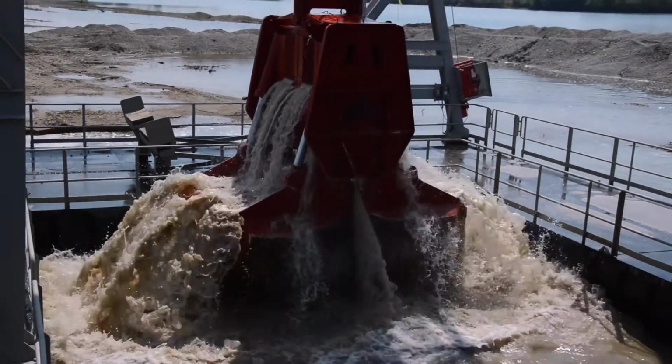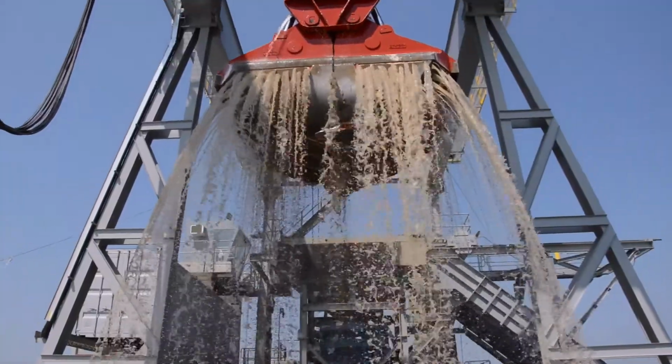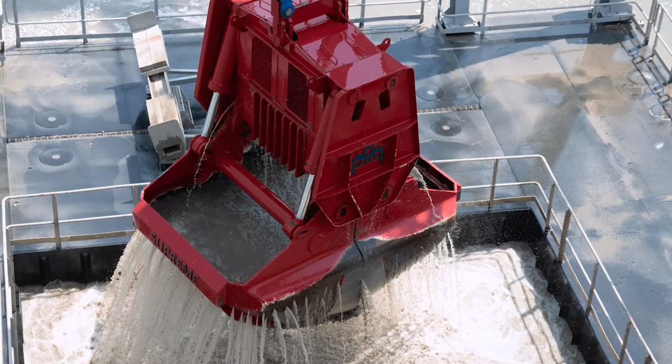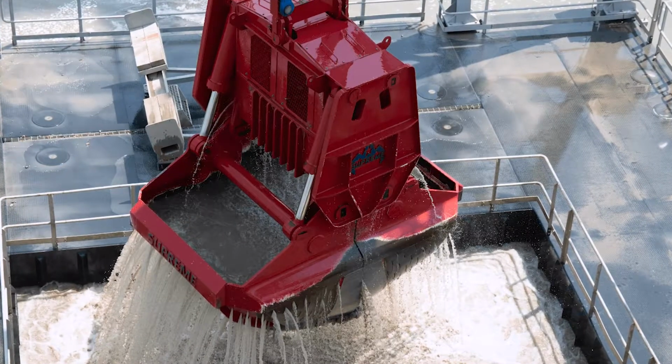But from what I'm told, the dredge is able to produce about 800 tons per hour. Right now it's averaging about 400 to 500, but they're really excited about what it's going to do for them. As Jim kind of put it to me, he wanted to leave the operation, as he's about to retire here in the next couple of years, better than the way he found it.